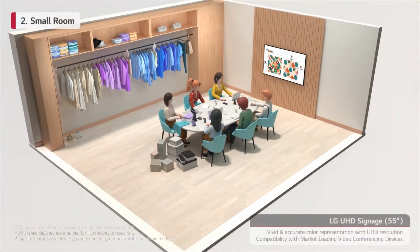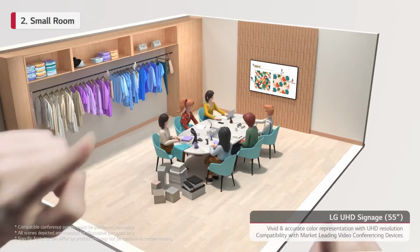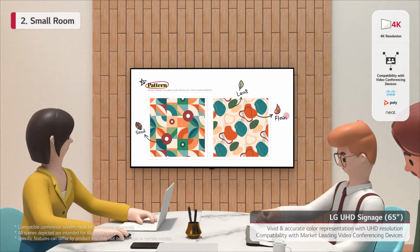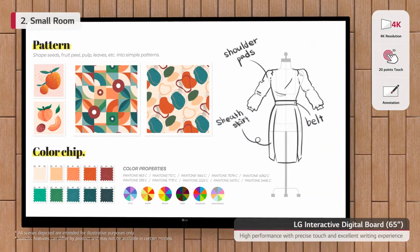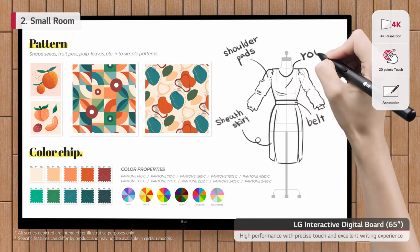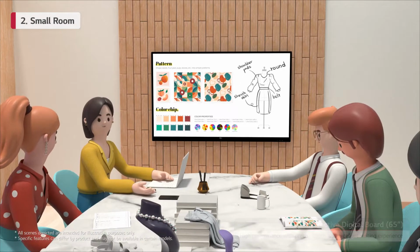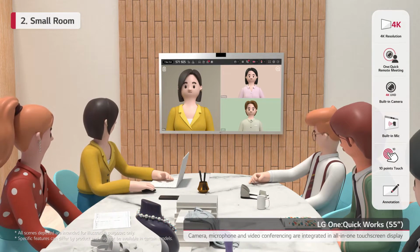Ella and her team are shaping up her ideas, but they need a bigger display so they can all view the content comfortably. Wow! Look at the clear, colorful details! And now with LG's interactive digital board, Ella is able to communicate her ideas with intuitive touch and pen functionalities. Also, when your team needs quick feedback, One Quick Works is great for that.